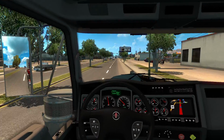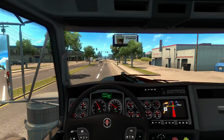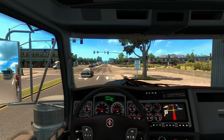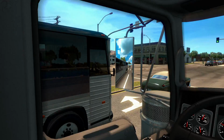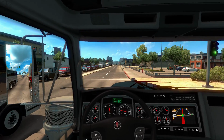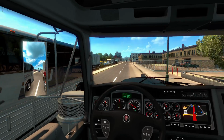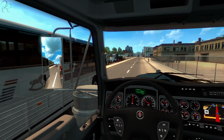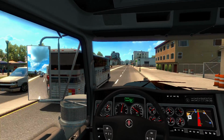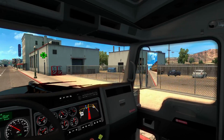Nice trailer. Come on, change to green, come on. Just not having any luck with these lights at all. Whoa, Greyhound bus is that? A Farland bus. I love that, it's got a little rocking horse on it, look at it. It's not a Greyhound, it's a rocking horse. Brilliant. They must have had so much fun when they were making up these fake logos. Like trying to inject a bit of humour into the whole thing.